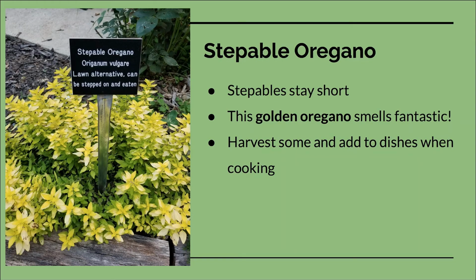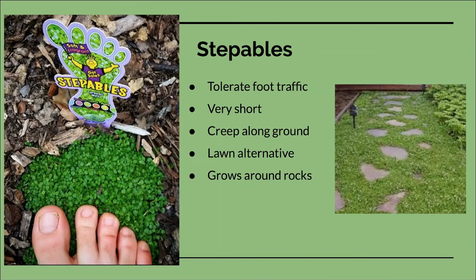Next slide shows some other culinary herbs, and steppables first. So steppables are literally steppable, right? You can step on them. They can tolerate foot traffic. They're really great alternative for lawns because you don't need to mow them and you don't really need to fertilize them as much. And they also creep along the ground around rocks. So they can make a really nice pathway as shown in this photo.